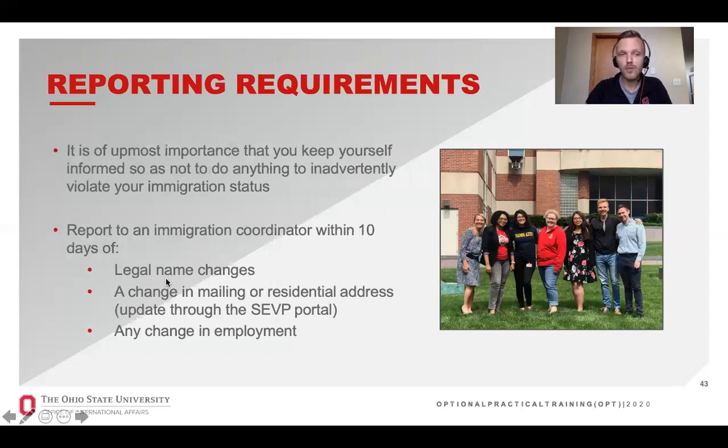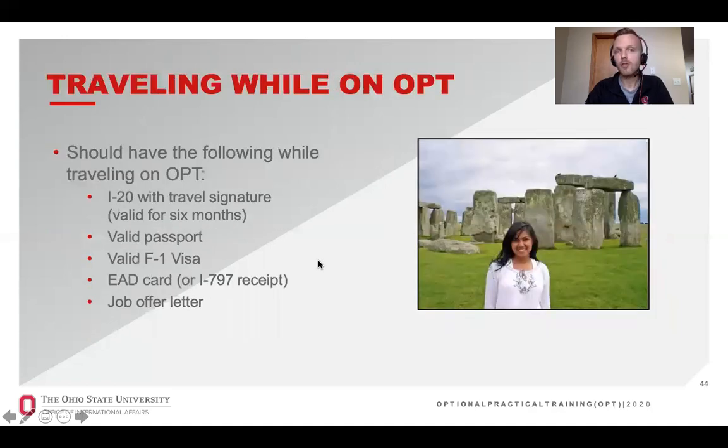If your name changes, for example, or your address changes, please keep us updated. You'll change your address in the SEVP portal. Yeah, that's about that. All right, traveling while on OPT.